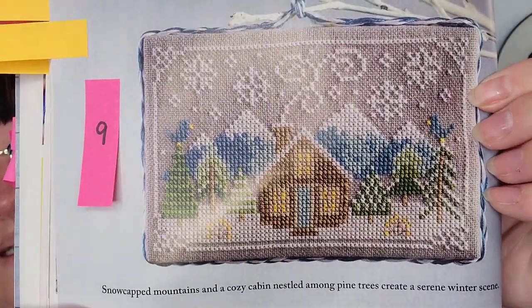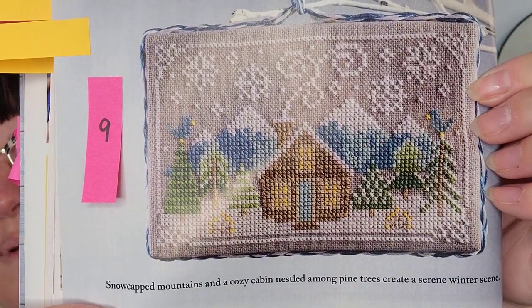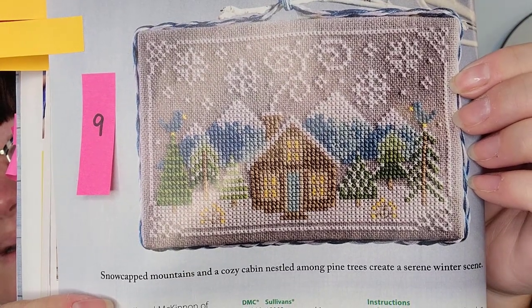I mean, this was like a treasure trove. Number 9 is this mountainscape. And I think that's it from here. Now, there are obviously other Christmassy things in here that I want to stitch that aren't the right size. So there were like size restrictions.